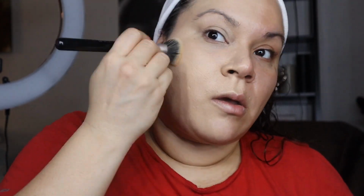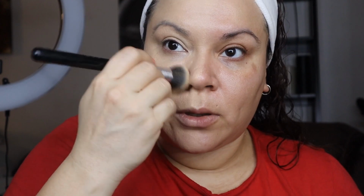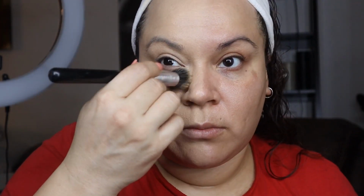I'm going all up in my eyelids, under the eye. Technically, if you're going to highlight, you really don't need to get all up in the under eye, but this is just such a great coverage product that I want to do the under eye. But look at that, get all up in the crevices of the nose. It is such a great concealer. It has very, very high coverage. It covers a lot of my redness, which is mostly my issue.